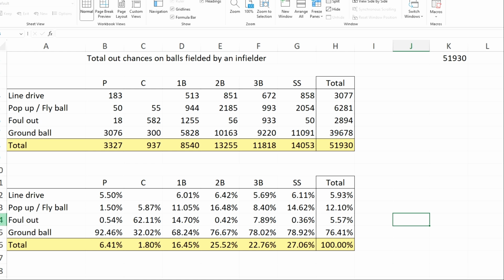Well, the interesting one to me is foul outs. I would have expected that a majority of the balls the catcher fields are foul outs, which they are, almost two thirds. About one third are just dribblers in front of the plate, roughly. I'm assuming that's what these ground balls are, because otherwise another position would be fielding them. So that makes sense. And then, in terms of first and third baseman, almost 15% of balls that first baseman field are foul outs, and just under 8% for third baseman. But the thing that was interesting to me is that you had pitchers fielding a handful of foul outs, 18 total, and even the second baseman and shortstop, right around 50 plays here.